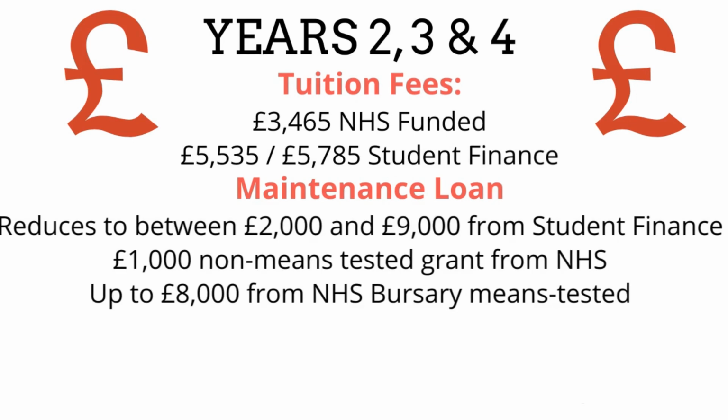This is a means-tested aspect, so some people won't get any money additionally from the NHS beyond the £1,000 in their tuition loans. I personally don't get any money beyond that. They really ask for a lot of different factors to decide upon how much they're going to give you. This depends on things like whether you're dependent yourself, whether you have children, whether you have a partner.